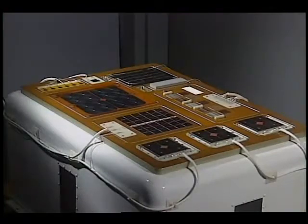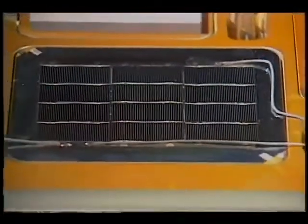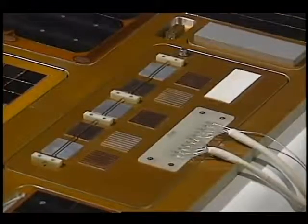Also to be tested is a coupon of advanced photovoltaic solar array, or APSA cells. These cells hold great promise because they are much thinner and lighter than silicon. SAMPIE will also test the impact of arcing on several state-of-the-art alloys being considered for use on the space station.